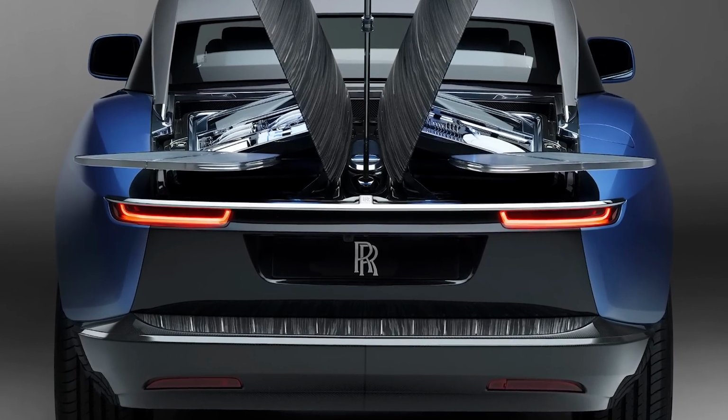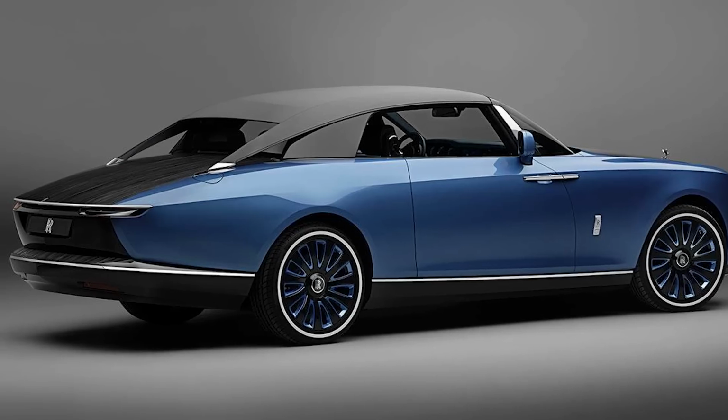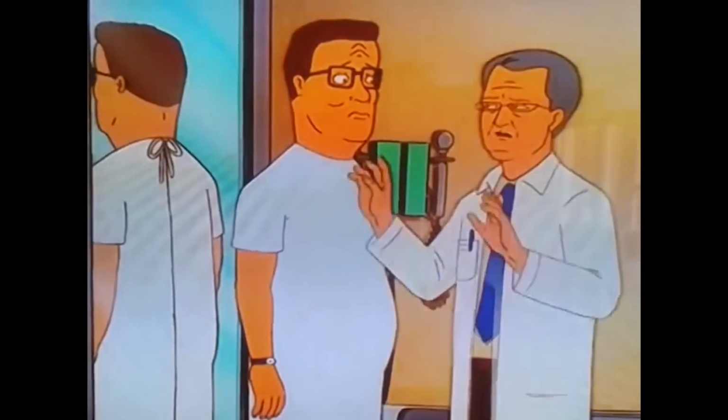It's not wrong. It's just, as a proportion thing that we're used to seeing, a big car tends to have big proportions. It's almost like a 20-inch waist, for example, or a tight ass. You have no ass.